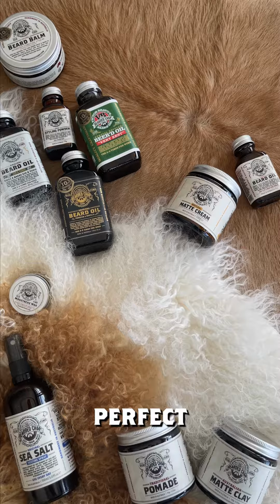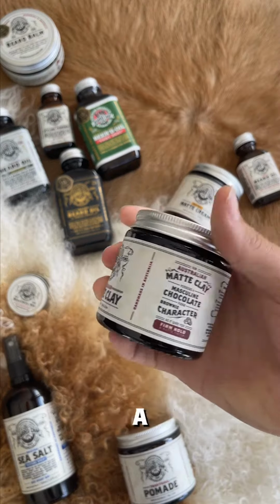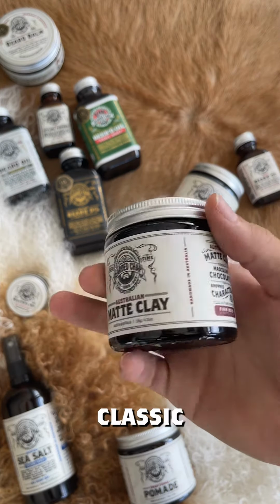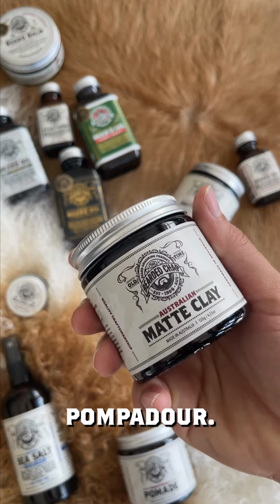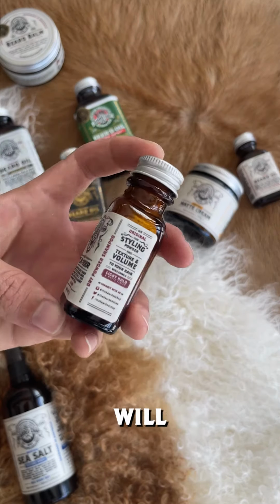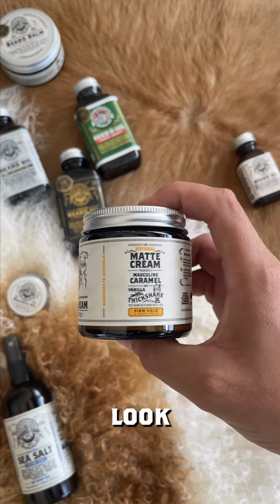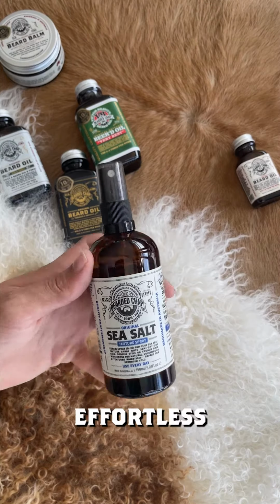You'll also have the perfect product for every hairstyle, with our Australian matte clay that has a matte finish, a strong hold, and is perfect to modernize classic styles like a slick back or a pompadour. Our traditional pomade for a classic, polished style. Our hairstyling powder will give you volume and lift. A natural matte cream with a natural and textured look, and our sea salt texture spray for effortless beachy waves.